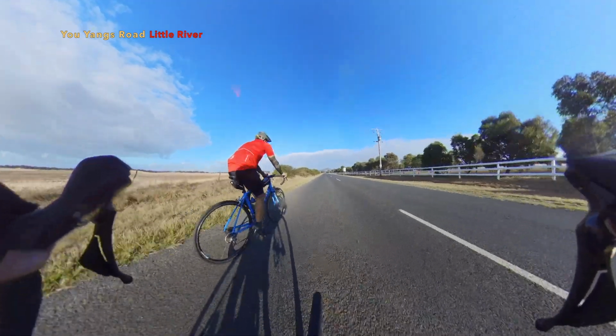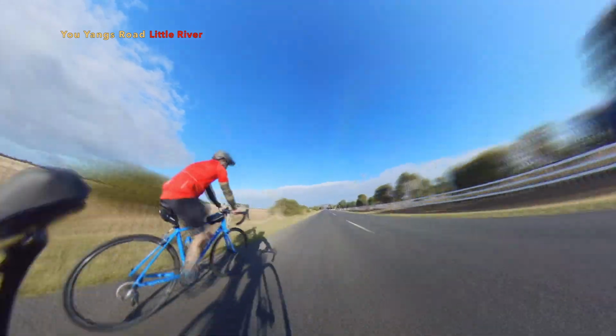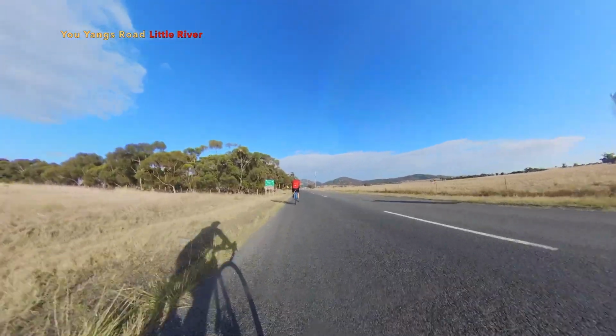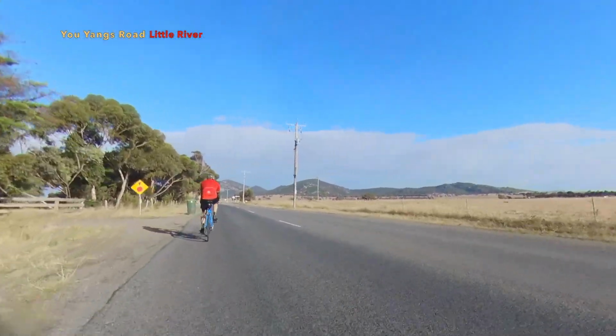Imagine you are riding inside Geelong area already. Yeah. So unreal, yeah? Look, so turn right to Pakenham Marsh, turn left to Lara and Geelong, and we are turning left, heading to Lara. Woo!